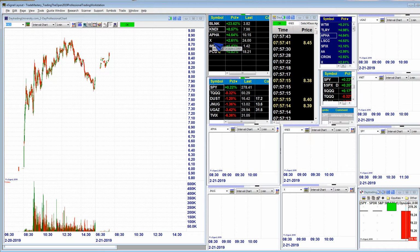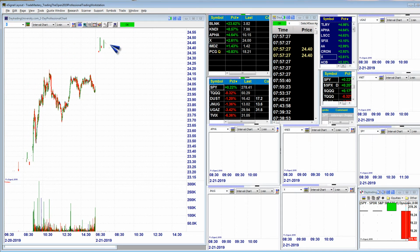Next up, we've got US Steel, X, and the reason I like this is because it also has a minor gap up. Those are always my favorite chart patterns that I like to trade the most, or small gaps that continue on days following previous days' uptrends.